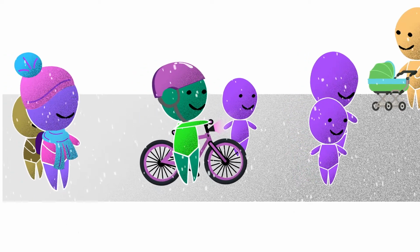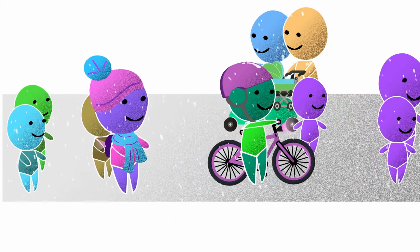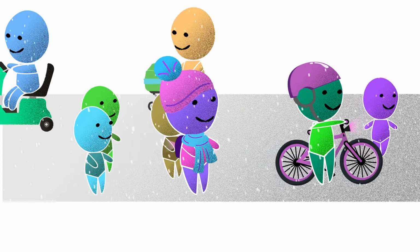There are lots of other people using the streets and roads, so they make sure they are considerate to everyone else, leaving enough space for other pedestrians, but being mindful of the traffic.